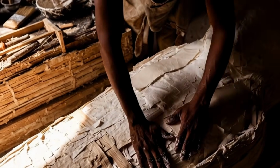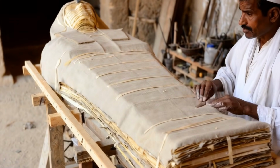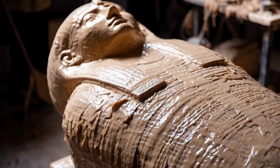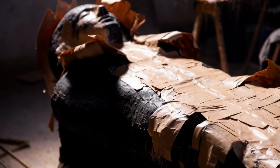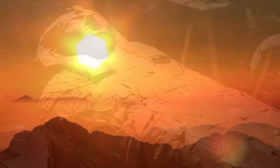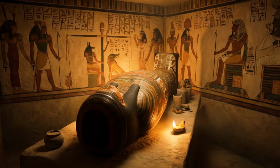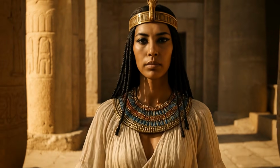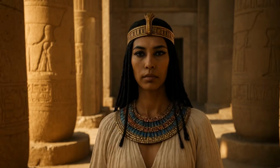It was made of cartonnage, which is kind of like papier-mâché, made by layering linen and papyrus with adhesive. These coffins were wildly strong, lasting for thousands of years, all thanks to Egypt's super dry climate. But most importantly, Egyptians only used it for the elite. So she was someone very important to the locals, though we might never know why.